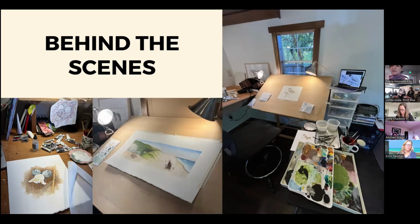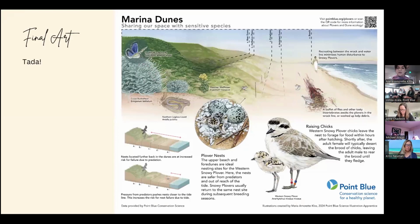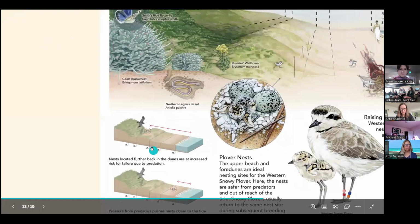And then I didn't mention the data section of the illustration, which I'll go back a couple of slides to. I don't know if I can zoom in. I can.